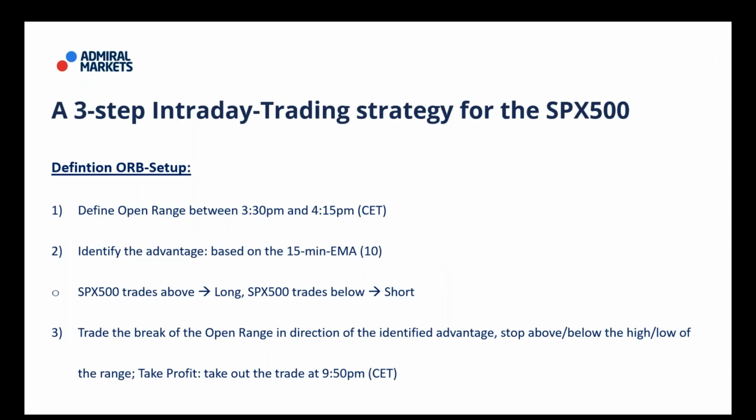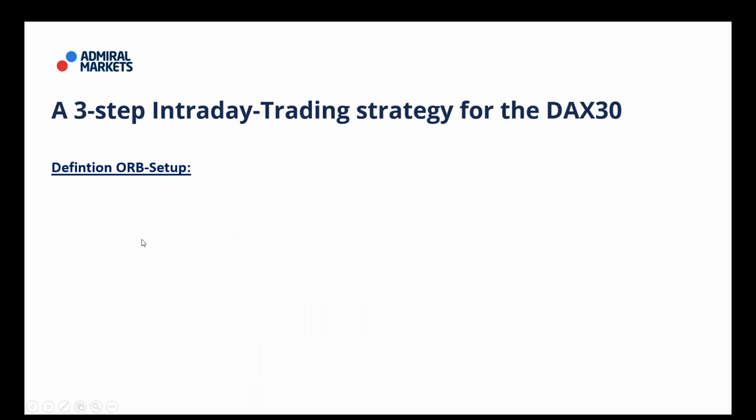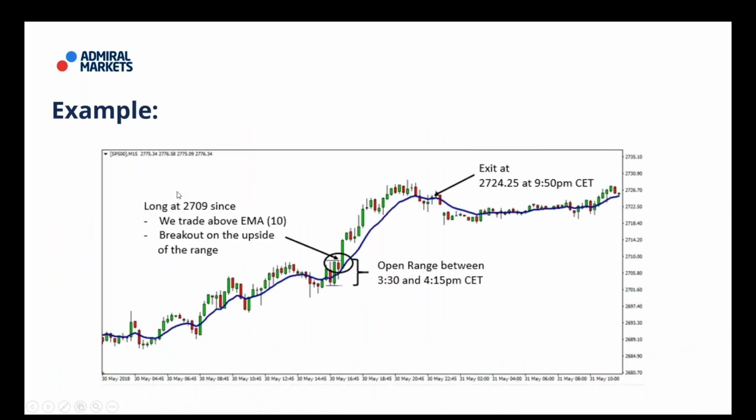Let's have a look here then again at the... does this work? No, it doesn't. Okay. So these are already the steps we want to follow here for the DAX, but let me first of all show you here this example on how this looks, in fact, if the market moves strongly in your direction.